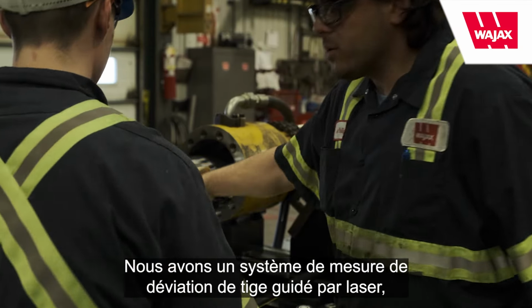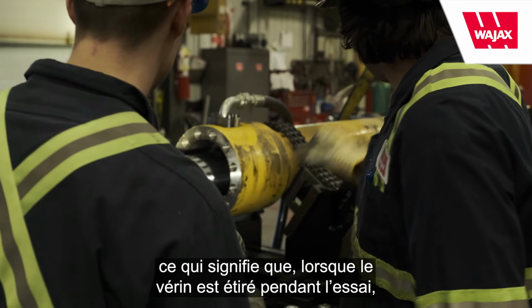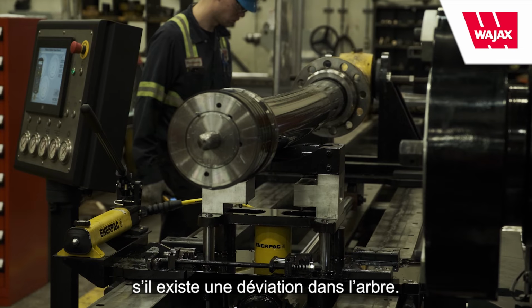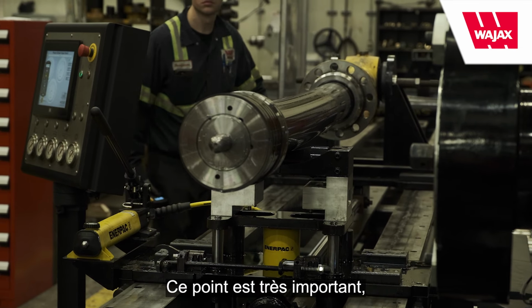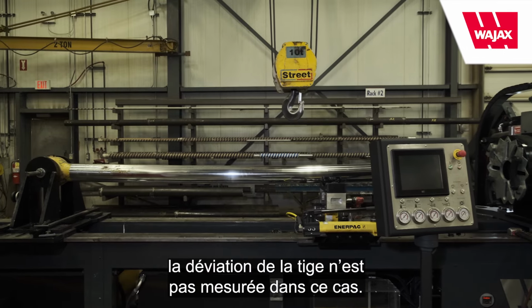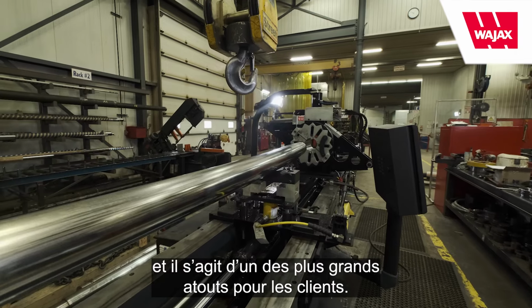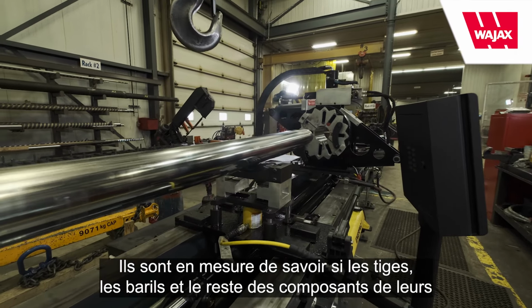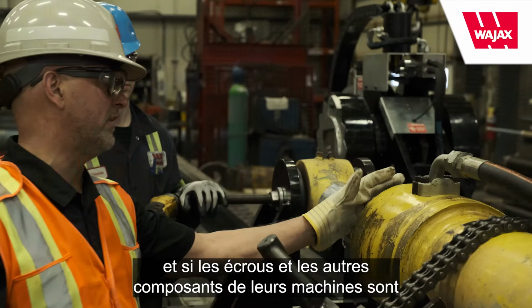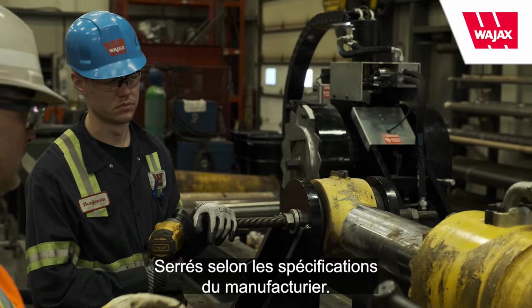We have laser guided stem deviation, which means as the cylinder is extended during the test, there's a laser on the guide and we can see if there's any swerve in the shaft, which is so critical because even though a standard test bench will be able to test it, stem deviation will not be measured. And that's one of the greatest assets for the customers. They know if their stems and barrels are straight, they know if their cylinders are clean, and they know if the nuts and everything are torqued to OEM specifications.